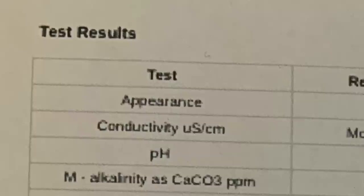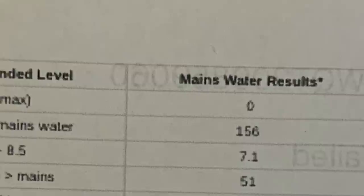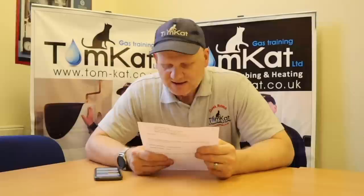It says appearance, it said recommended levels to maximum. And we were 0.0 on the mains water. But then it says sample results 3. Now I know we did take the sample from the bleed nipple from the furthest radiator. And it was very aerated, because all the air seemed to have gone to that radiator. And it was cloudy. You could see in the turbidity test it was cloudy. So maybe I should have chucked that away and done another test again.